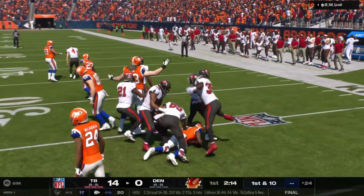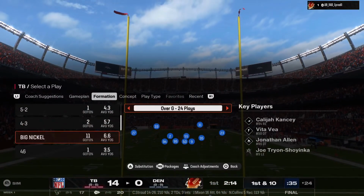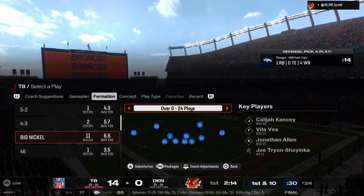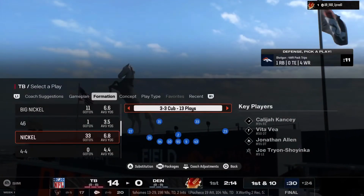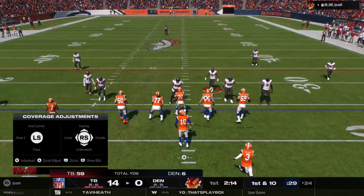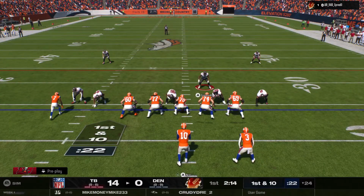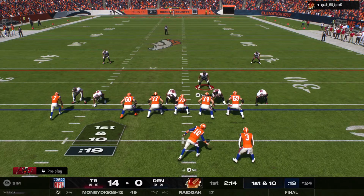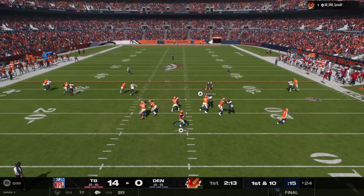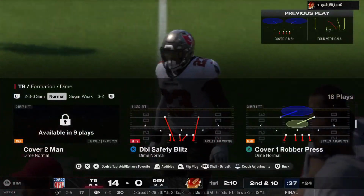He's across the 20, taken down just shy of the 25. So here's a 1st and 10 now. They'll start from the 24. Working out of the gun, it's Nix. That's thrown right side, but incomplete.